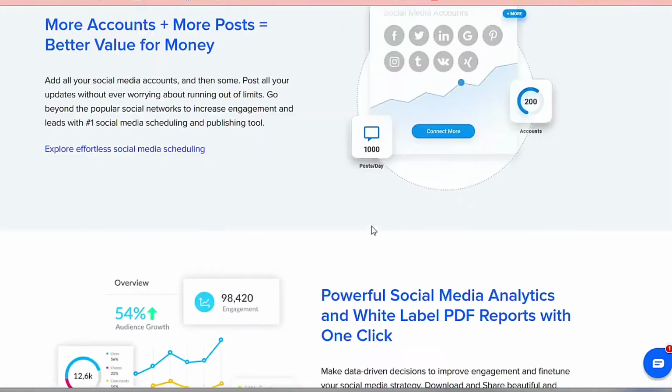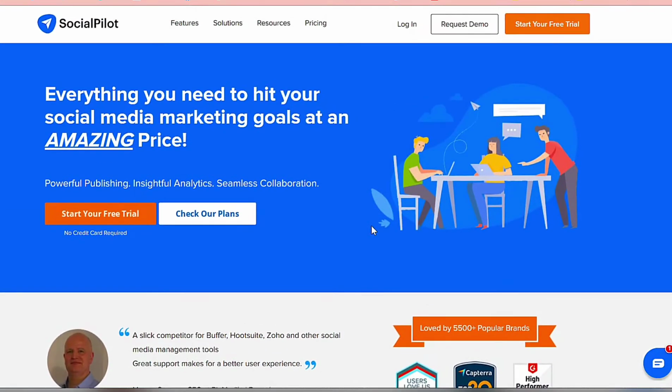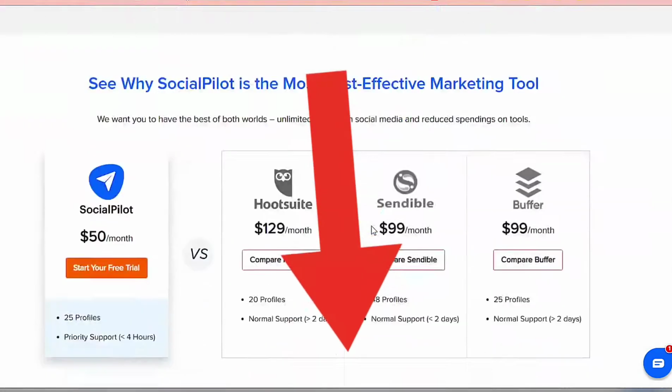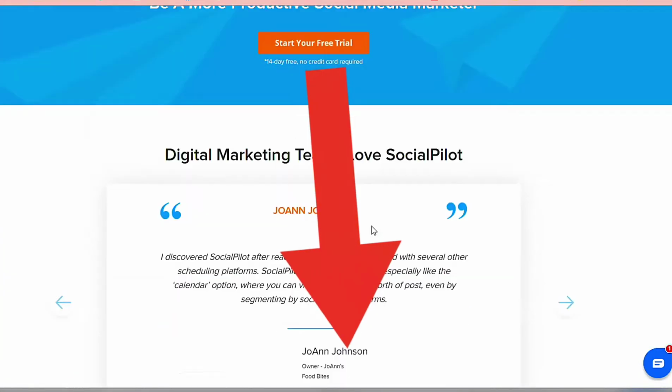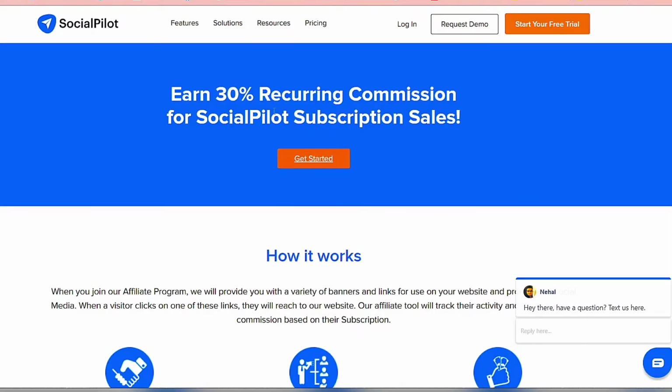So this begs the question, what do we need for this site? Well, on Social Pilot, what you need to do when you come on here is scroll down to the bottom of the page, and then you want to find and click on affiliate program. Yes, we will indeed want to promote this as an affiliate. I have two methods to get traffic using a variety of different traffic sources, so stick with me to find out what they are.